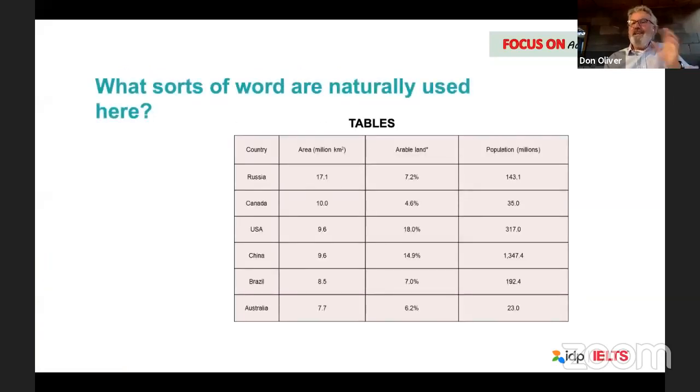So what sort of linking words are we thinking about if we look at a task like this table? Well, we're comparing things, aren't we? So we would use words like in contrast. Canada has a very large area, but in contrast to China, it has a very small population. Much the same. The size of the USA, China, and Canada is much the same.